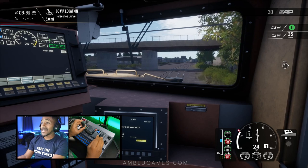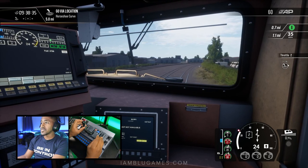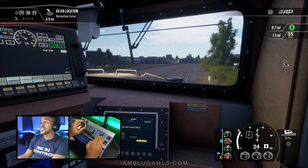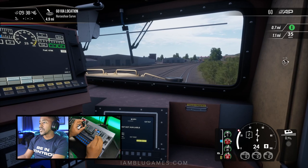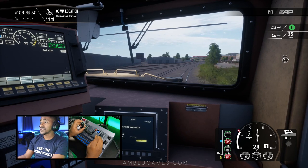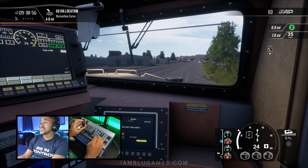Again, really excited about this train. It's been a while, man. We've never had an official Norfolk Southern train in Train Sim World. We've had CSX, and we finally got the Union Pacific, so it's been great. I've been loving that. But we're finally getting the Norfolk Southern, so that's a pretty big deal. It's the first one for Train Sim World. Obviously, it's been on Train Simulator Classic forever, but it's good to finally have it on Train Sim World.